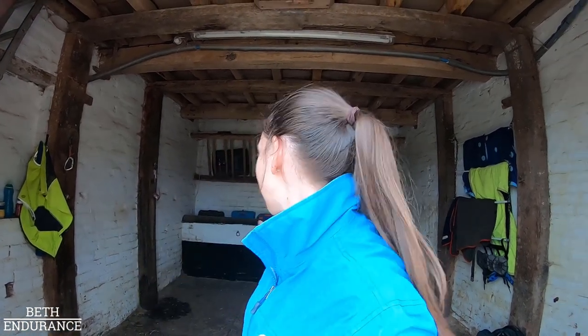Clean it, put all of my stuff up there, which I think will be an absolute mission, but once it's up there, it's up there. And then I'm going to pressure wash the stable and give everything a nice clean, ready for the next week. It's meant to be quite warm, so it can all dry off.